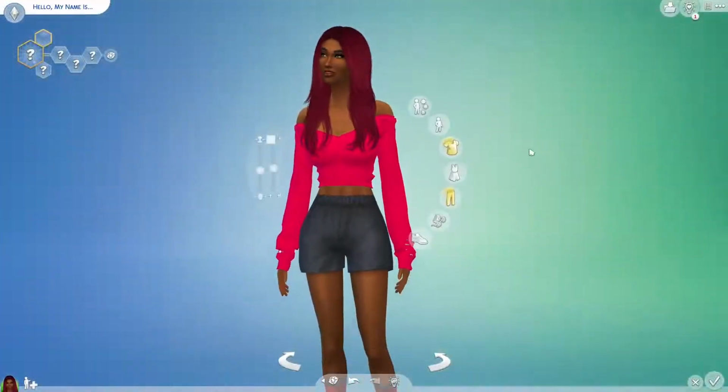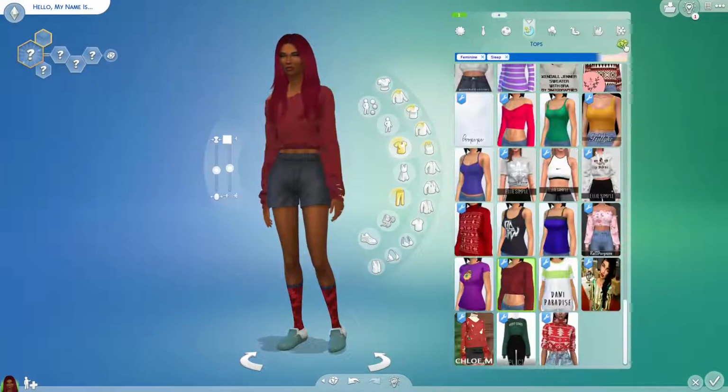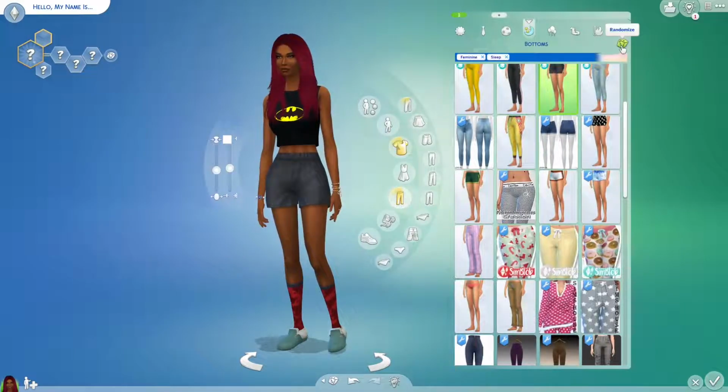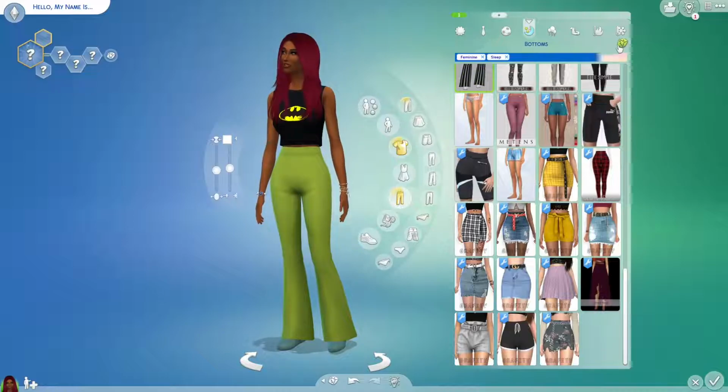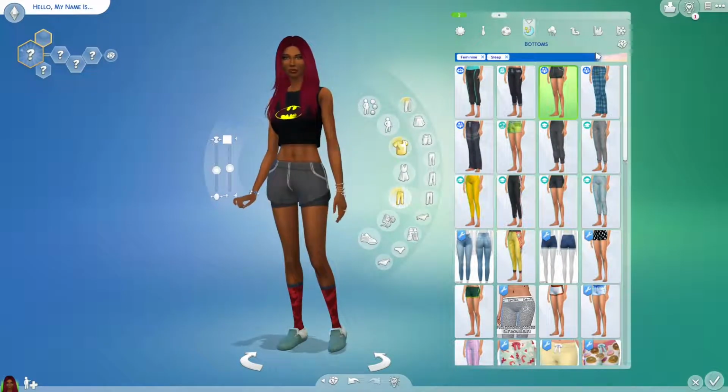You don't need makeup to sleep in, so we will go. 1, 2, 3. So close. Ooh, Batman. Da-na-na-na-na. Batman. 1, 2, 3. I won't actually sing to it because you guys, one, you don't want to hear me sing, and I don't want to get a copyright strike.